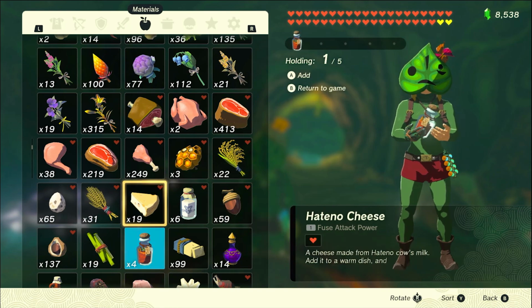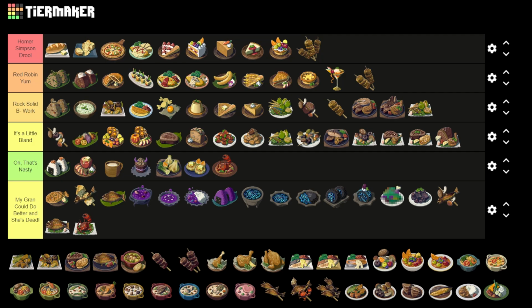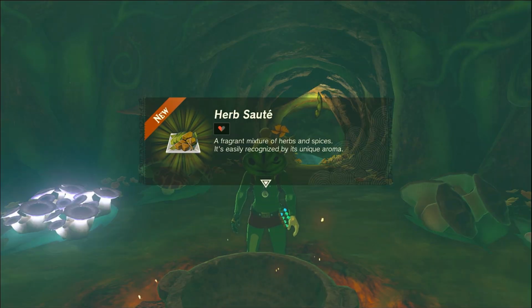Ooh, an herb sauté. Now that's just any herb, flower, or vegetable and Goron spice. That sounds like it would be kind of bland, actually. Just spice and vegetable. I don't know, it sounds a little bit bland to me.